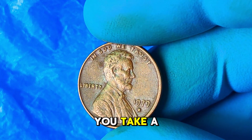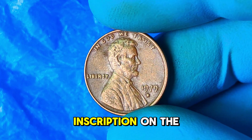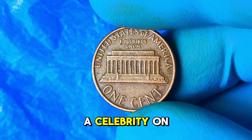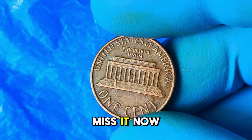That means if you take a good look, you'll notice a slight doubling effect in the numbers and the Liberty inscription on the obverse. And trust me, it's like spotting a celebrity on the sidewalk. If you don't look closely enough, you might just miss it.